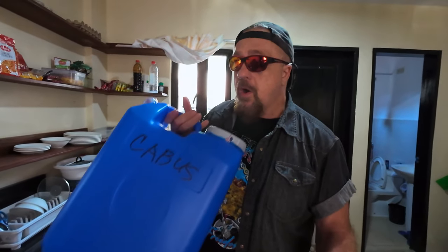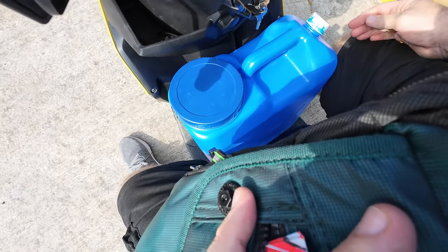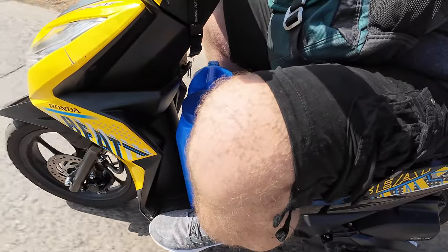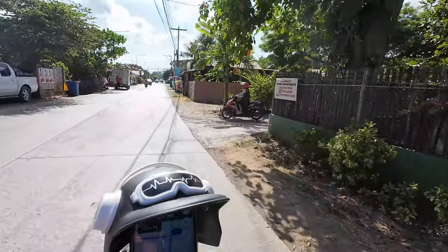So what we're going to do today is take our mostly empty container and use the car that I rented to go to Southern Palawan, out into those islands the other day. We brought it home, we still have the car, so hey, why not? You're also going to see me using the scooter in another video to pick up the same water. You can totally pick up your water on the scooter, especially if your scooter has a pass-through between the legs, and I'll show you in a minute. But let's go do it, guys. Let's go get some water. It's water time.